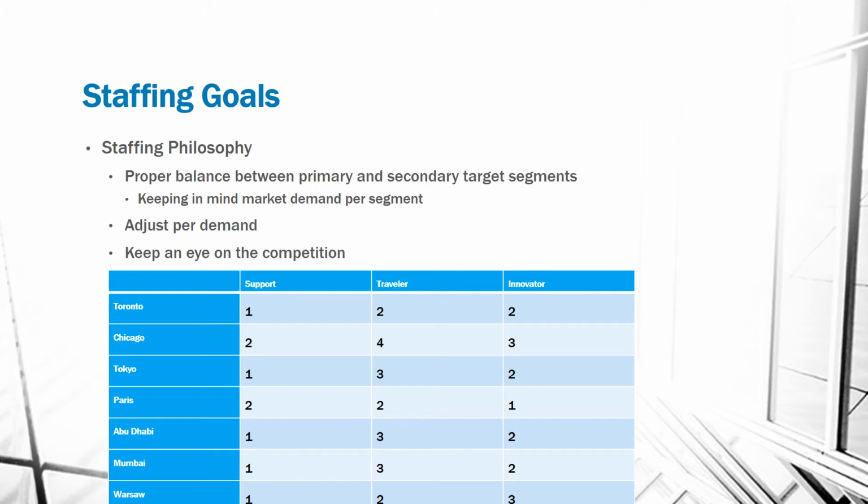market research showed that they were more interested in the innovator product, we may overstaff in our secondary product, as you see we did in Warsaw. We also adjust per demand. Throughout the 6 quarters, we would occasionally shift staff around.